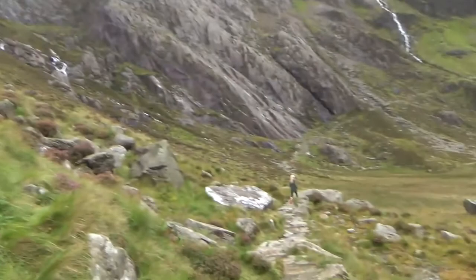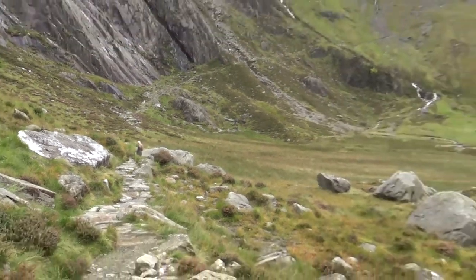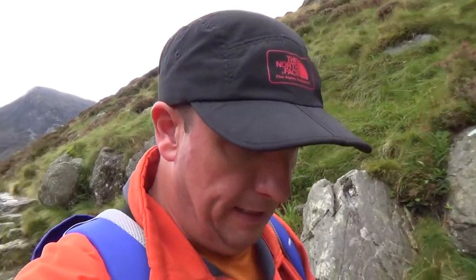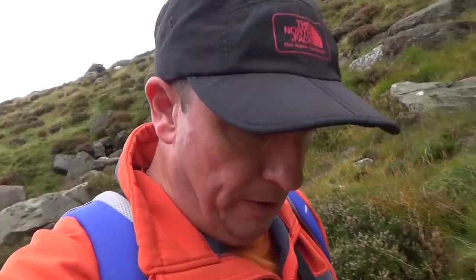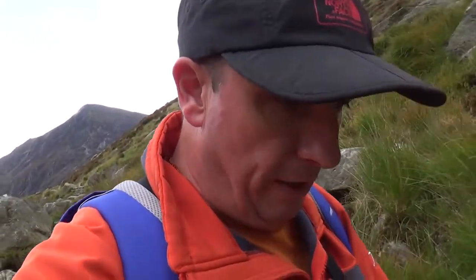And there's Mrs. H running. She much prefers running in this environment than on tarmac roads or anything like that. She's much happier and more at home in this sort of environment. But, well, Snowdonia is her home. This is where she's from. Born and bred. But fantastic, I love it. Right, keep going.